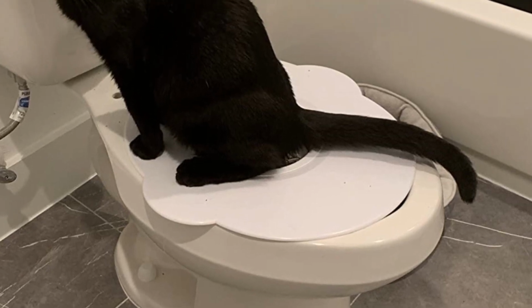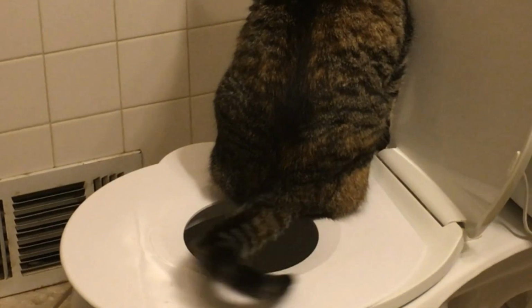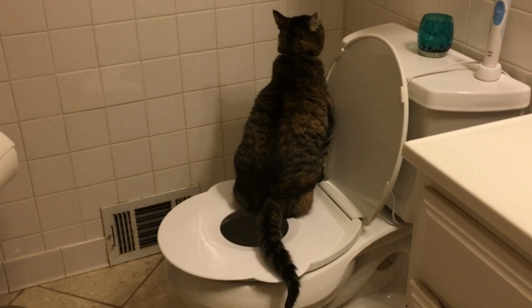So, with consistent training, it could help your kitty live 100% litter-free. More importantly, the platform seat and bowls are built to fit most elongated and round toilet seats for added convenience.